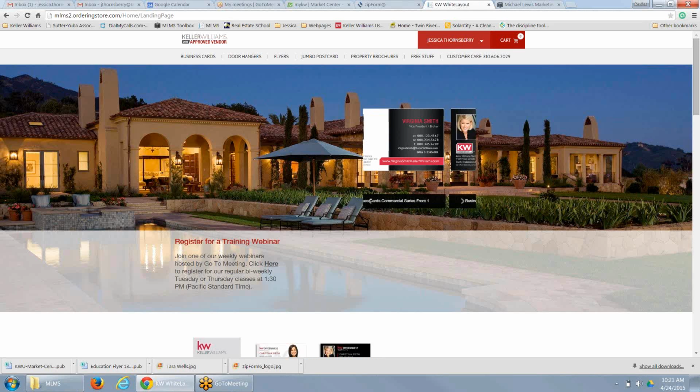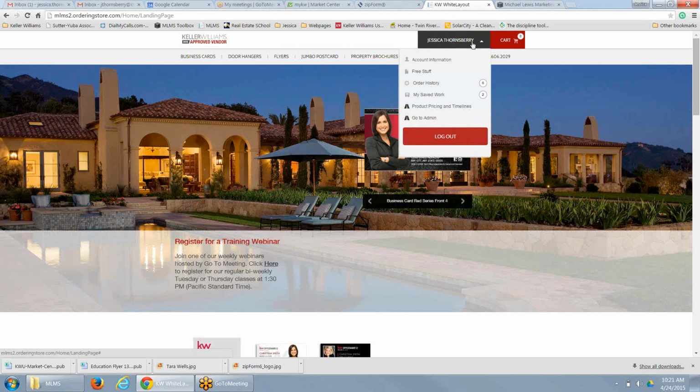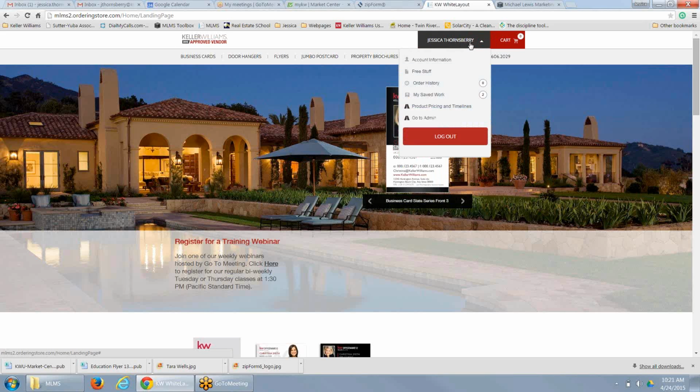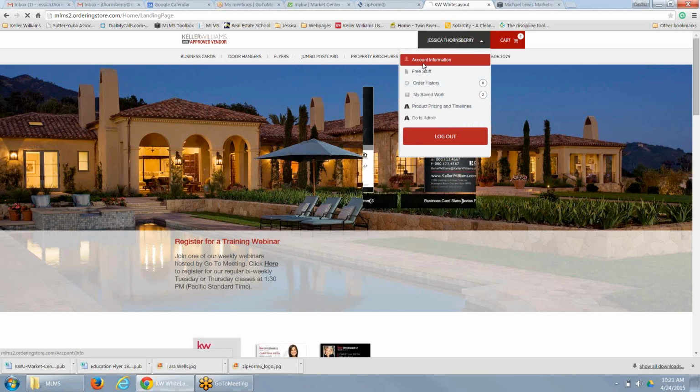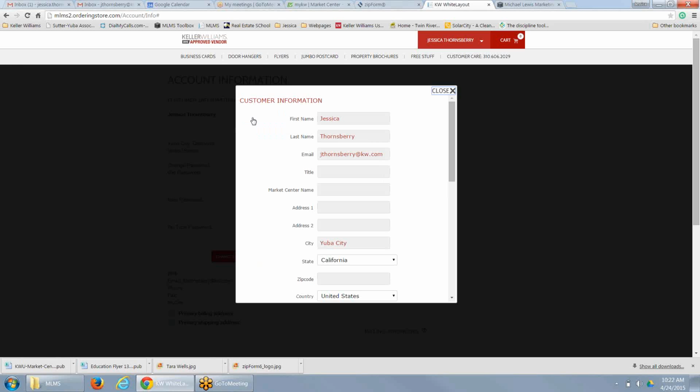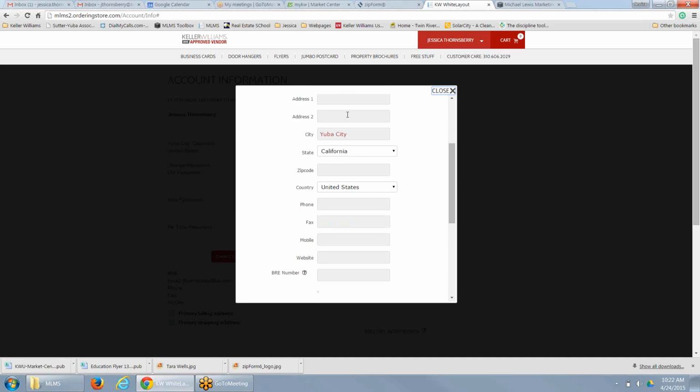Okay, so when you log in, this is the main login screen, and everything that you need to access can be found right up here at the top. Where I want to take you first is your profile. So if you go over and click on where your name is located, account information, what you want to do is make sure that everything is updated. So under customer information, you can click the edit button right next to your name.